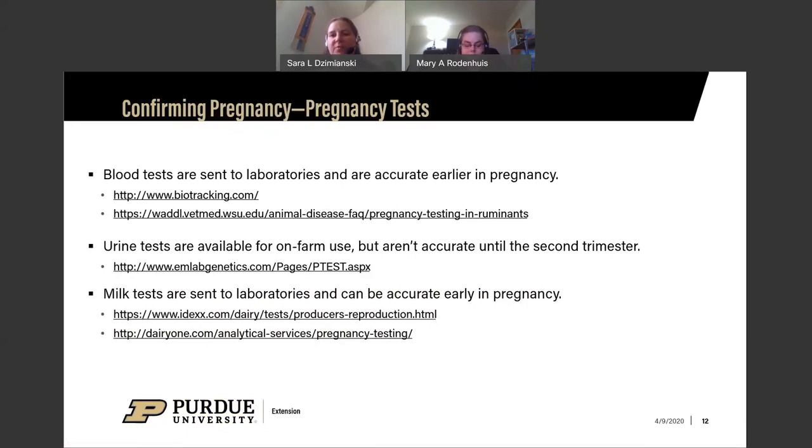This can be done approximately a month after breeding. With a blood test, you would draw the blood, either you or your veterinarian, but this is something you can do at home if you learn how to draw blood. Goats and sheep are the easiest animals to draw blood on of any species. There are urine tests available, but you have to wait a little bit longer. You're going to be waiting 50 days for a urine test.